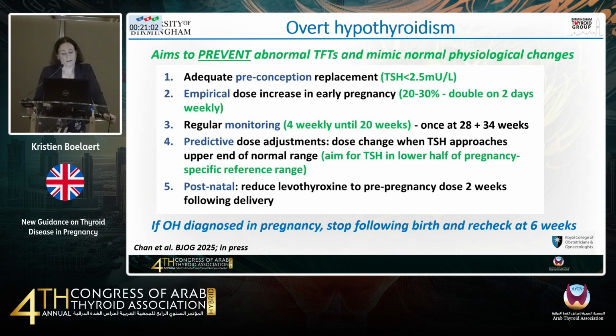What we do recommend in both guidelines, so this is both RCOG and what will be recommended in the ATA guideline, is if someone is diagnosed in pregnancy and you've started them on levothyroxine, it is worthwhile trying to take them off levothyroxine following delivery. So you could stop it following delivery and recheck around 6 weeks postnatally.